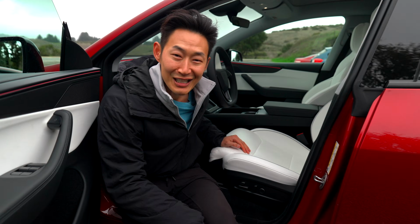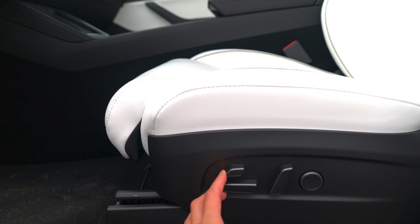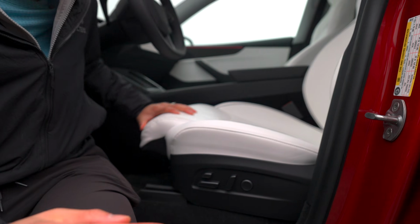And Franz said it's great for tall people. Yes, everybody. 6'3", I'm 6'3" still, hopefully. We have extendable thigh bolsters, baby. Look at this. And there's a control for it right here. It just extends the thigh bolster, makes it much more comfortable.